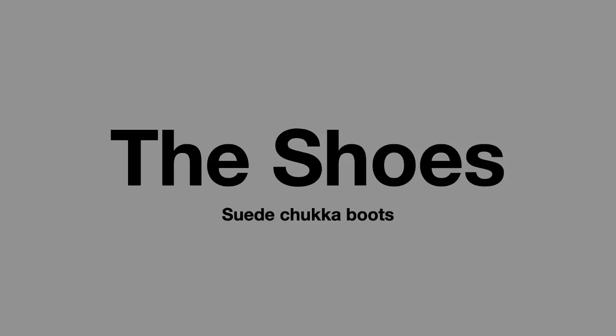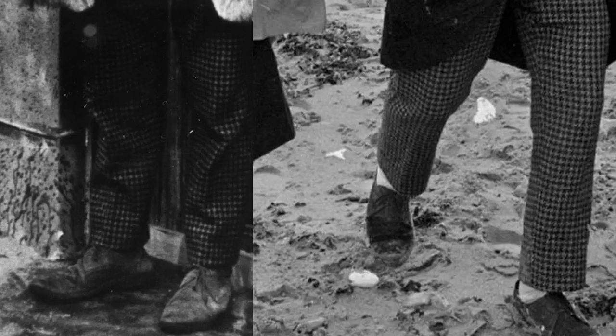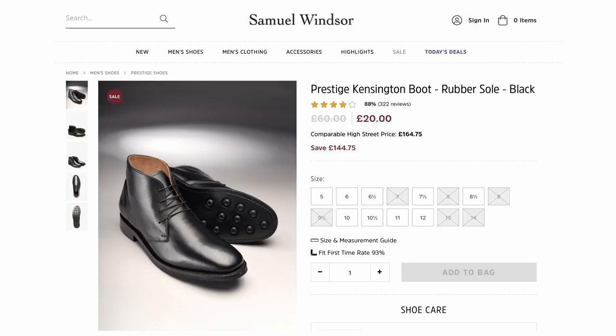Now we're on to the shoes. From my research I've assumed these are what's called suede chukka boots. They could also be sand shoes, I think is the thing. But here are some pictures, and he wore the same shoes throughout his entire tenure. They didn't change, except I think he wore a different pair in The Power of the Daleks, but I couldn't find any good reference for those.